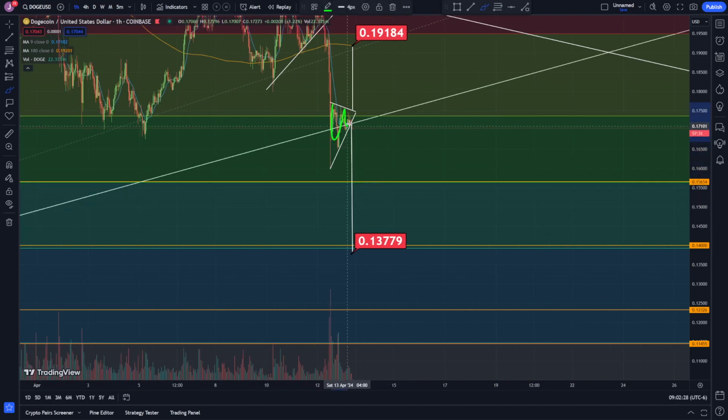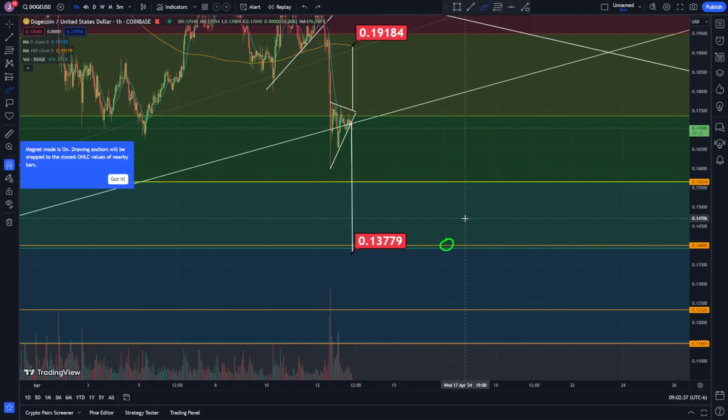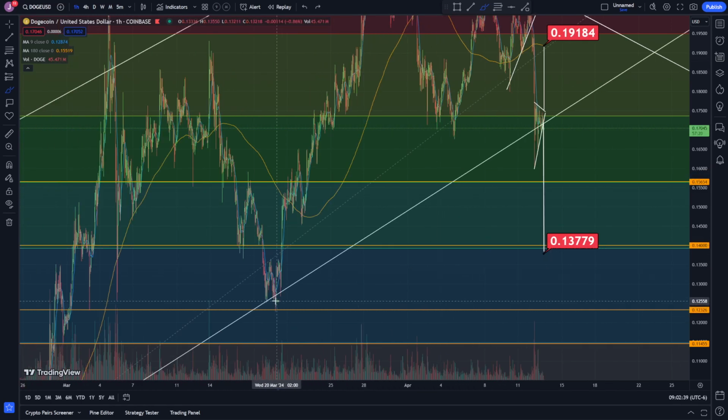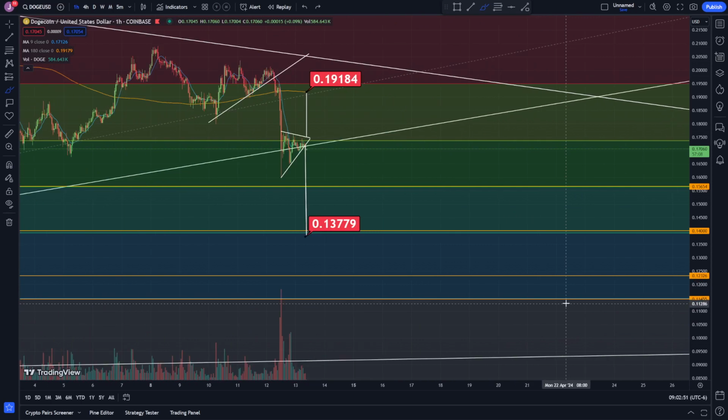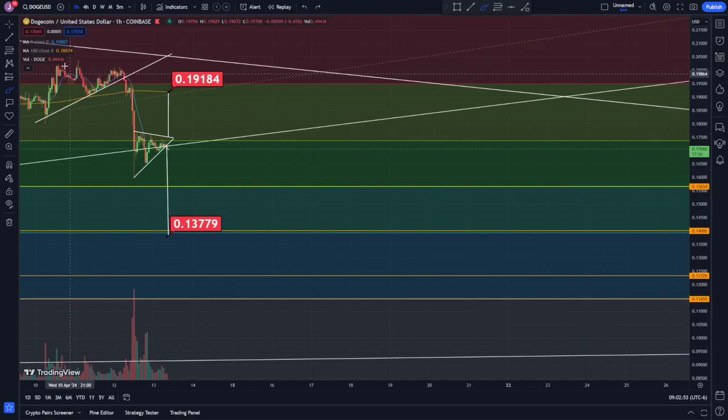But like I said, we have this flag pattern. If we get some volume, it's probably likely that we'll come back down to 13779. But I'm looking at both levels, in my opinion. I'm also looking at this previous bottom down here, sitting at 12326. And the one after that is the 78% level, sitting at 11455.